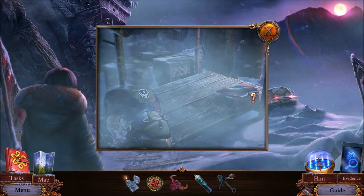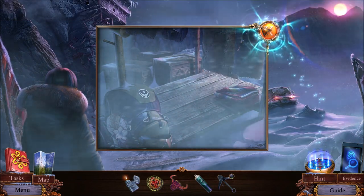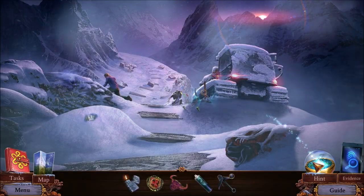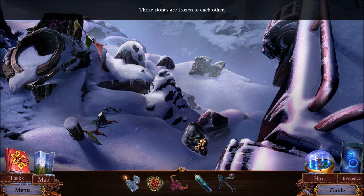I wish I could grab that. I mean, I should grab the blankets, right? We're trapped in a snowstorm. Fine, I'll use the hint. Hint, tell me what I need to do. Hint says I need to go here. And here. Okay. I didn't know this was a screen I could zoom in on. I had no idea this was a thing.